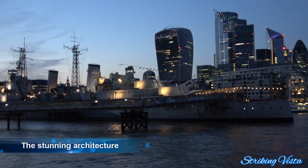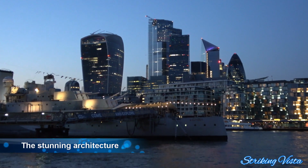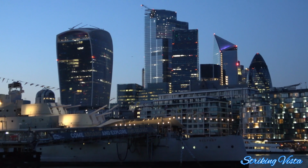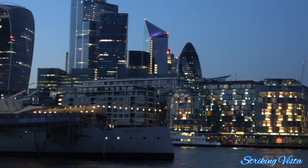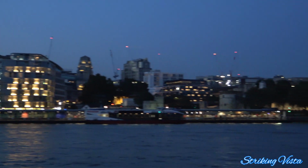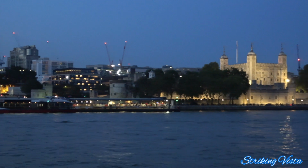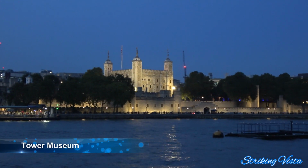On the other side of the Thames River, you can see these huge, aesthetically designed tall buildings, and also the Tower Museum. The famous Kohinoor diamond is also kept here in this museum.